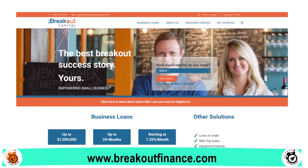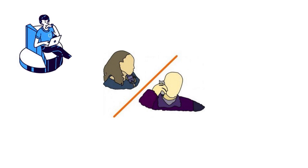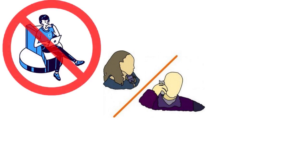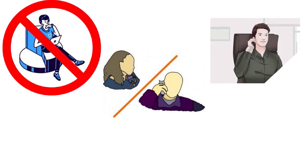One thing I want to say before closing here is that whenever you contact those alternative lenders, make sure you speak to someone before applying. You can contact them online, but when push comes to shove and you have to apply, do not apply online unless they tell you to do so. Before you do, speak to someone. Explain to them exactly what you're looking for, what your company situation is, before you actually apply.